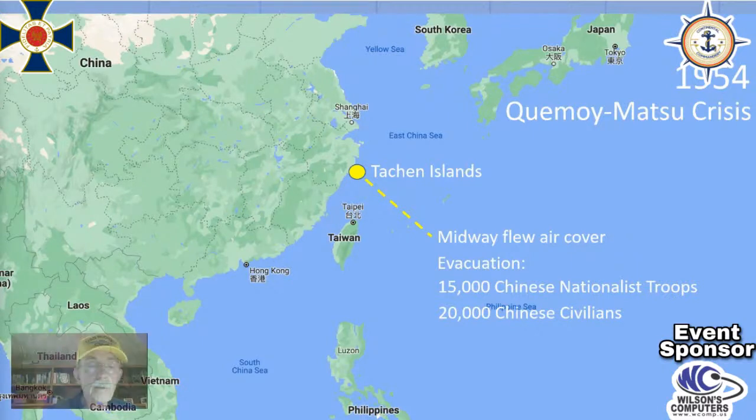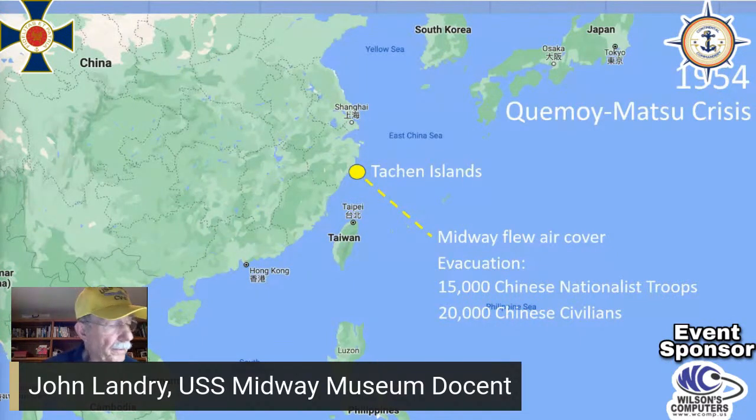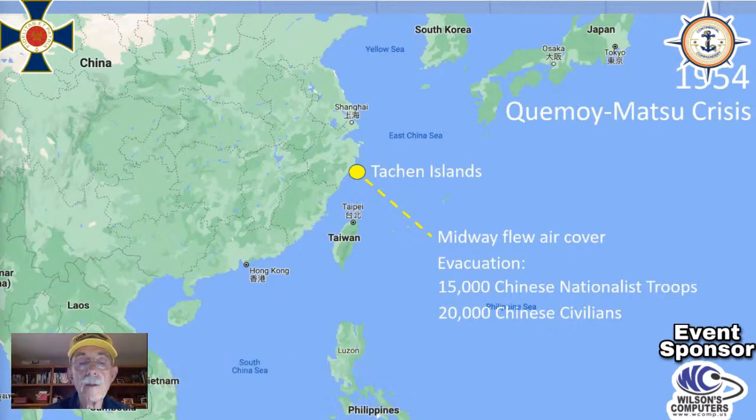shelling the shores between mainland China and two islands off the coast near the Takan Islands. And this was a test by the Chinese mainland to see just how far the U.S. would go to defend nationalist China. And in actuality, the United States put an attack with nuclear weapons on the table during this crisis.